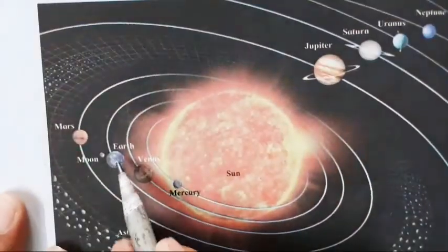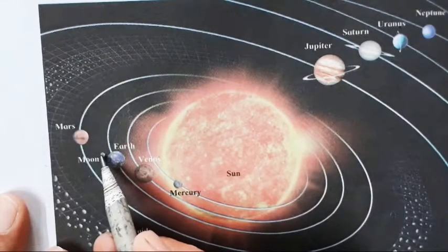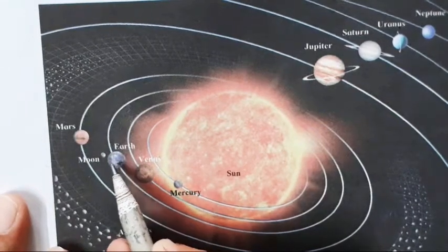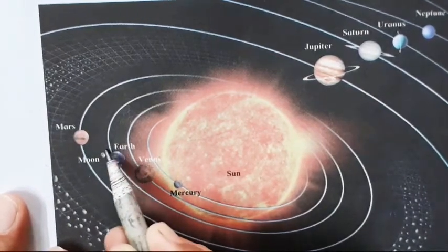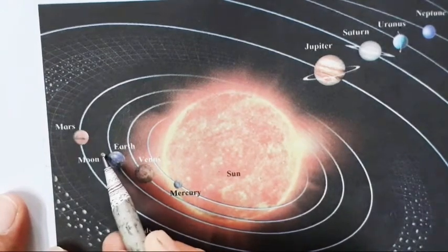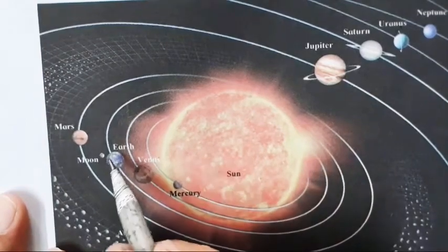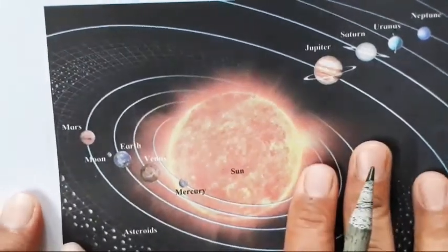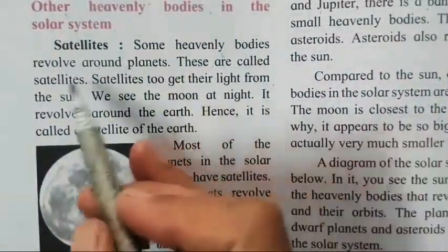As we know, again I will explain to you. See, this is Earth, and what is the satellite? Moon is over here. Okay, so the moon also keeps on revolving around the planet, in a circular orbit. Who? Moon. Earth revolves around the sun, the moon revolves around the Earth, and that is known as revolution. Okay, so they are called satellites.